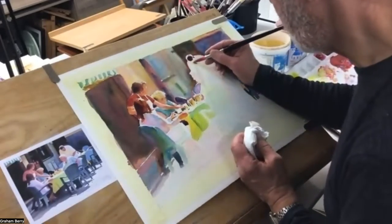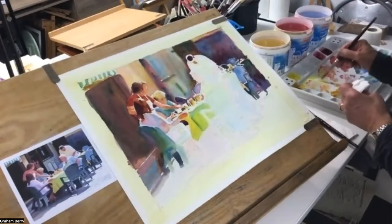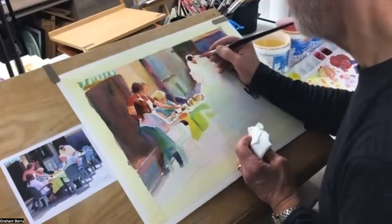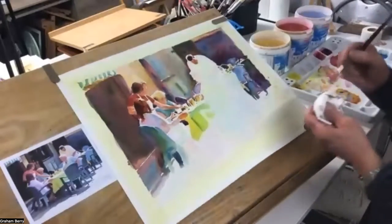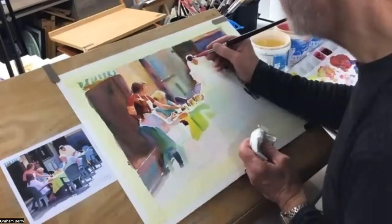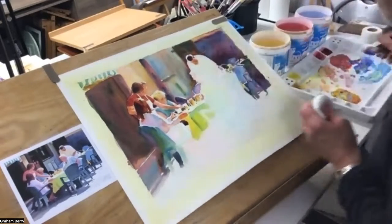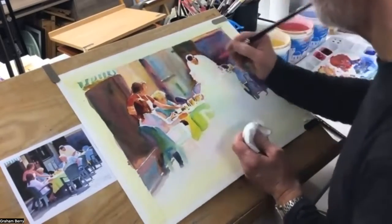We're just ready for that little bit of flesh tone. Make sure your brush is clean. On some permanent rose, a bit of yellow again. It's a nice dark edge. You can see the collar there.